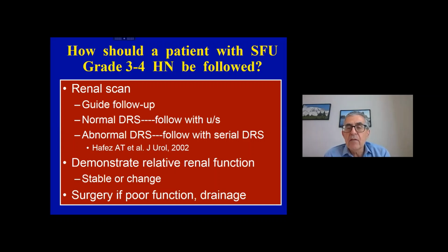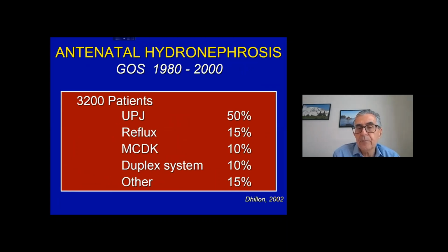And the main reason for performing that is to evaluate renal function to see if it's stable or if it changed, because if there's greater than 20% change in renal function, that in itself is an indication for surgery. And again, surgery is indicated for poor function or significantly delayed drainage.